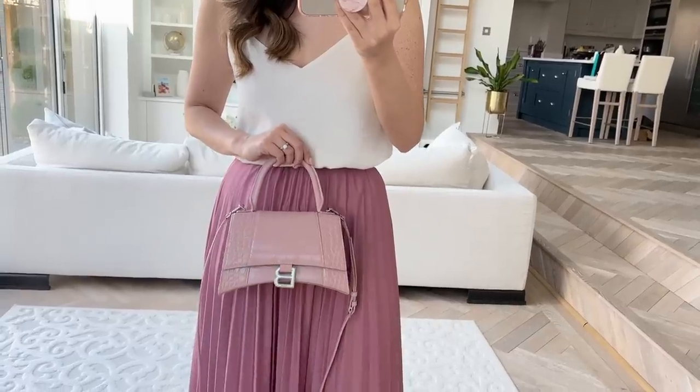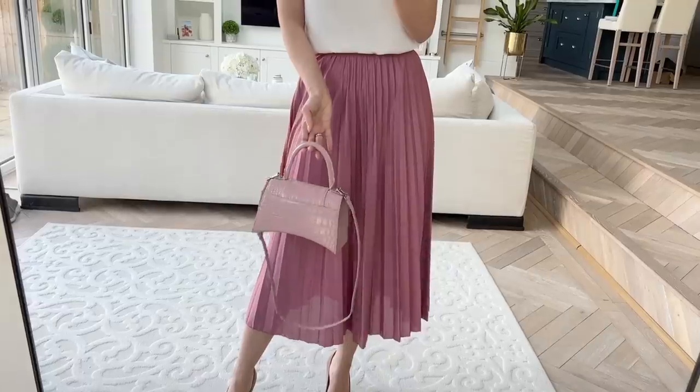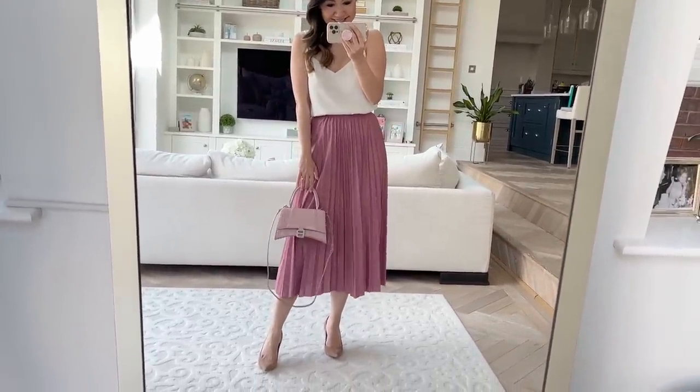Also, it is fully adjustable too, so you can really choose how you want to wear it. You can wear it crossbody, just popped on the shoulder, but also you can carry it with a top handle as well. And I am over the moon excited about this bag. Very happy I finally have one of these in my collection as well.